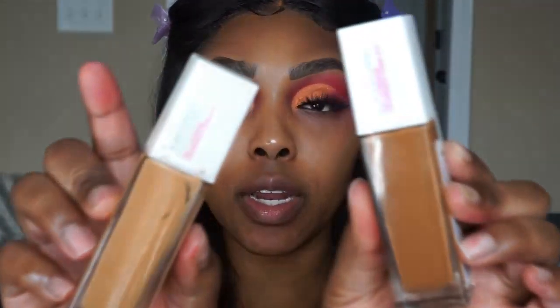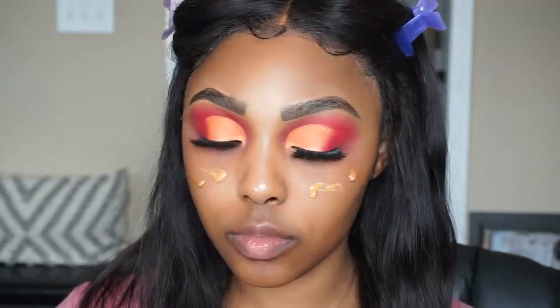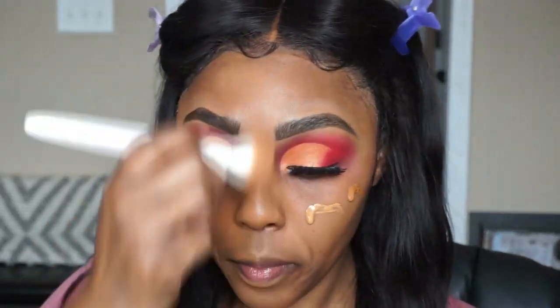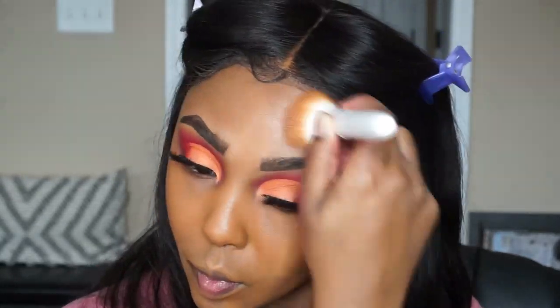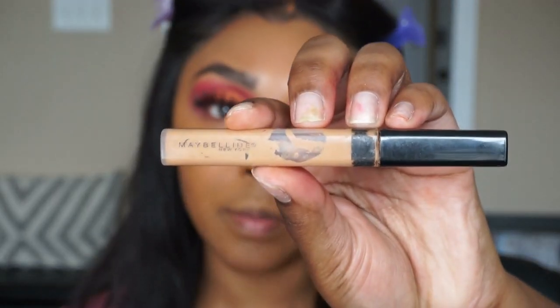Now we're going to put on our foundation, and I'm going to be using my favorite Maybelline Superstay foundations in the colors coconut and warm sun. To highlight, we're going to use the Maybelline Fit Me Concealer again, but this time in the color Caramel, which is 40.